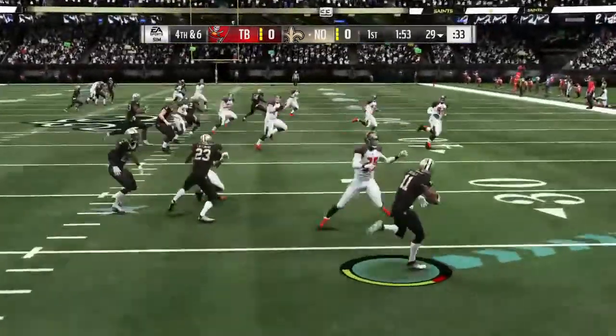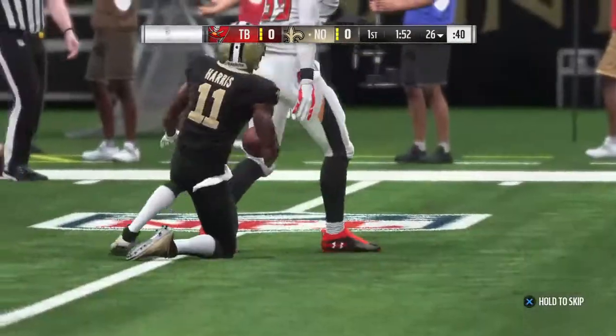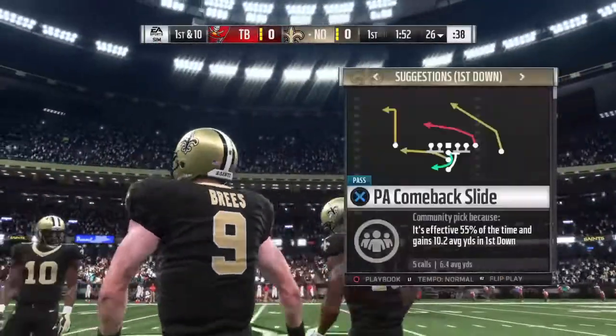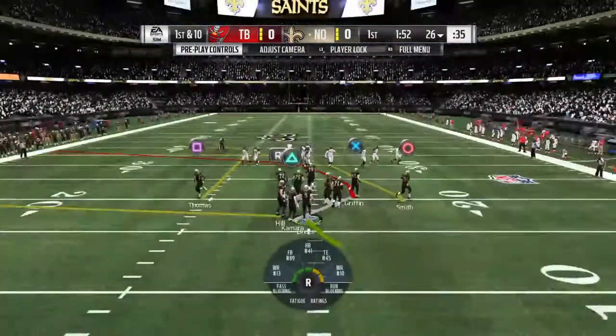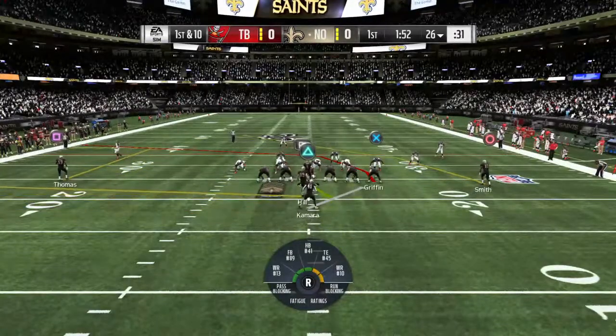This will be fielded at the 17. It'll wind up being a net of 41. 9-yard return, 50 on the punt. And the Saints will take over with a first down and 10. So Brees is going to lead the Saints up here, first and 10 at their own 26.